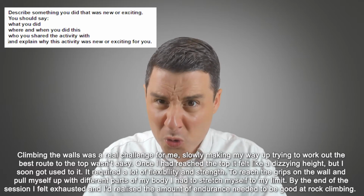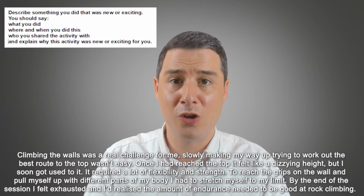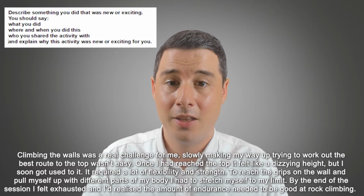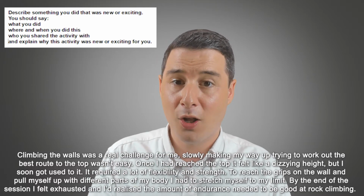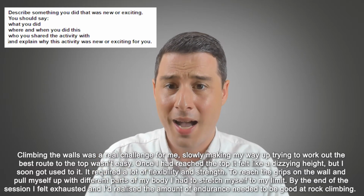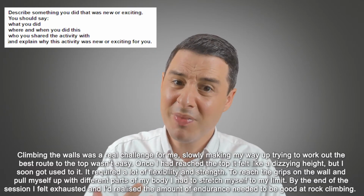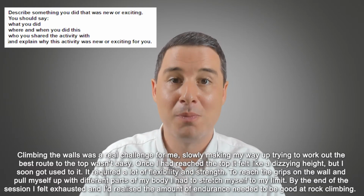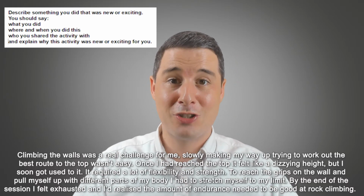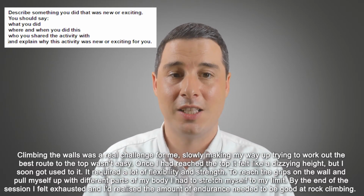Also, I've used these words that we talked about. Remember, flexibility, strength, and endurance. You'll notice in these final couple of sentences, I'm using those words and explaining them a bit. It required a lot of flexibility and strength. And then I explained it a bit. To reach the grips on the wall, I had to pull myself up with different parts of my body. And I had to stretch myself to my limit. So these things are involving your flexibility to stretch your body into these positions. And of course, pulling yourself up requires a lot of strength.